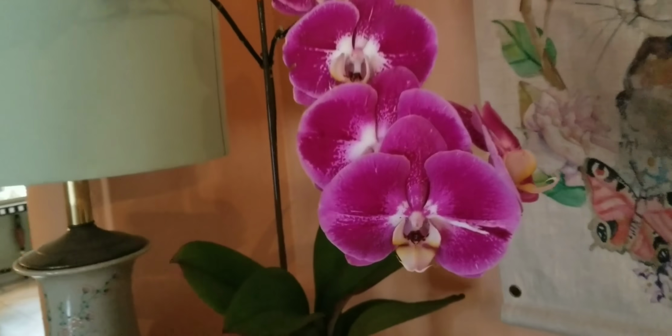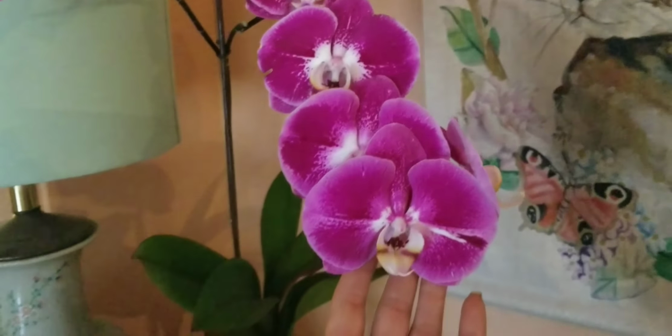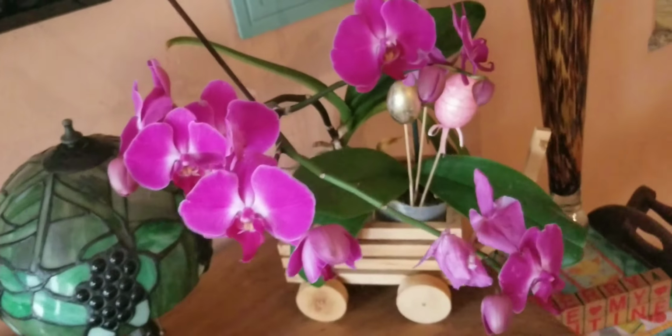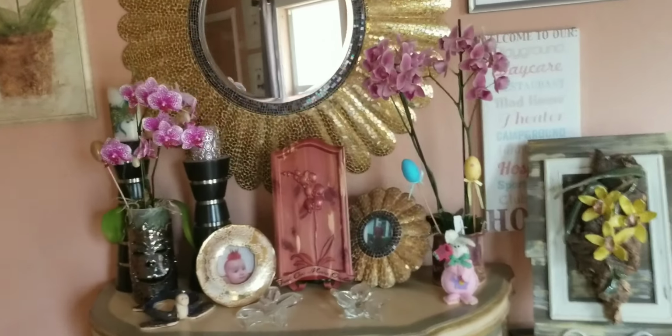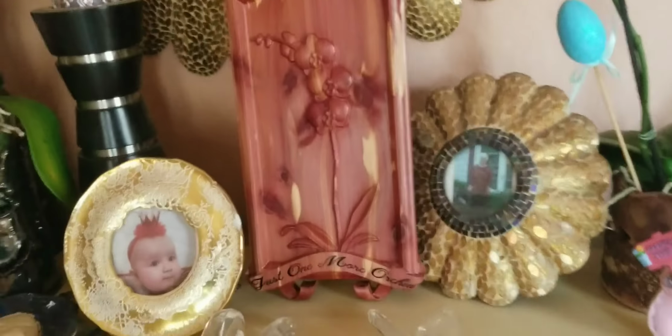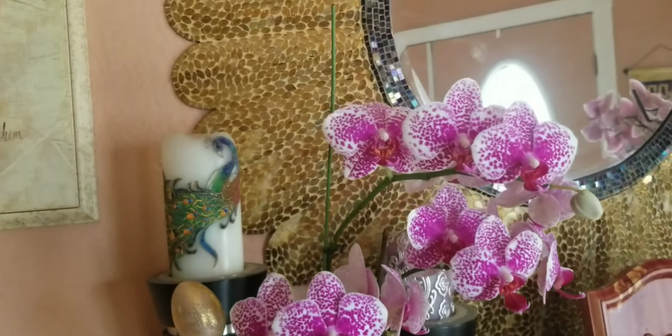Got his beautiful Phalaenopsis. This Phalaenopsis is ginormous. Look, it's bigger than my hand. And I have a couple in here also just for the display. And these, as you can see, are framing my beautiful wooden plaque that was made for me by Tatiana and Alan.